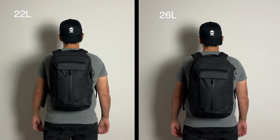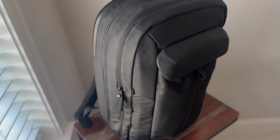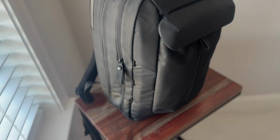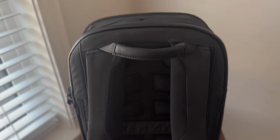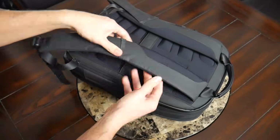And then you just have a really interesting feature set here. On the exterior, you have the ability to add and remove water bottle pockets if that's something that you like to use. And then you have a really comfortable harness system on the back. I've been very impressed with the padding that's been used here. It just feels very, very soft, almost gel-like, but supportive.